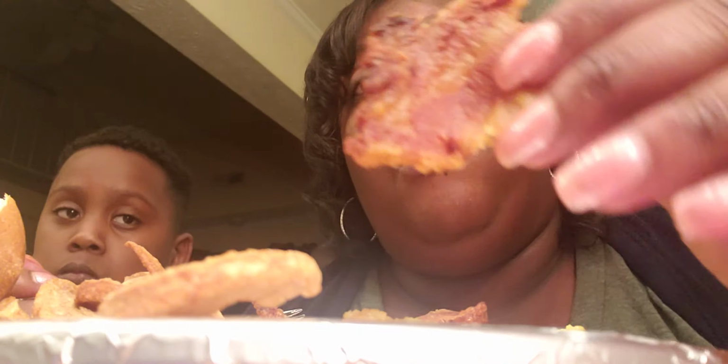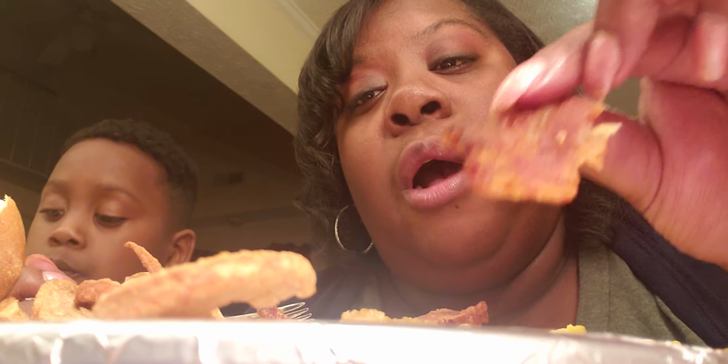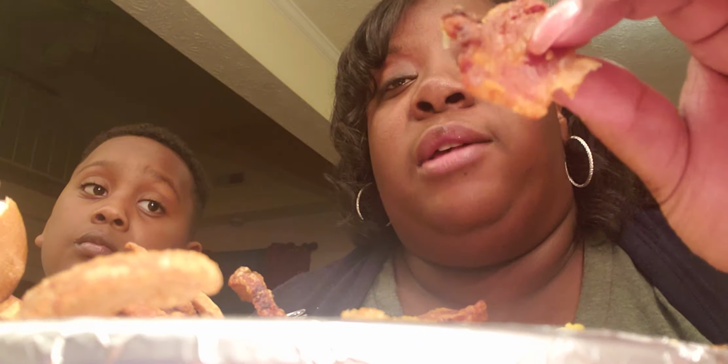It's so good, y'all. I know. That salty and sweet. That crunchy, crispy fatback. Y'all, I don't know which one is my favorite. I love them both. The hog jaw and the fatback. What you think, Jamar? I think I like the hog jaw the best. This is my favorite. Me too. But I love me some fatback, y'all. Oh, Jesus.